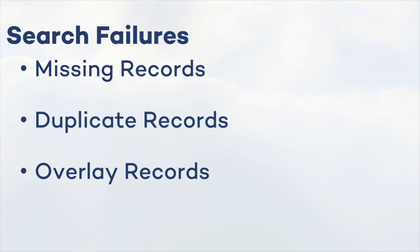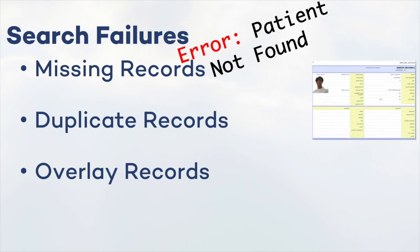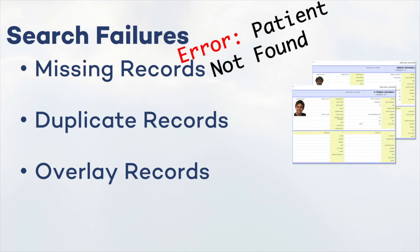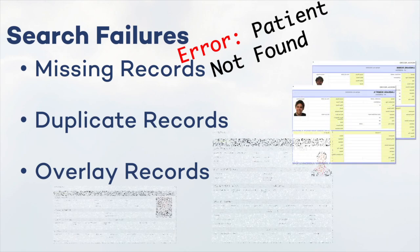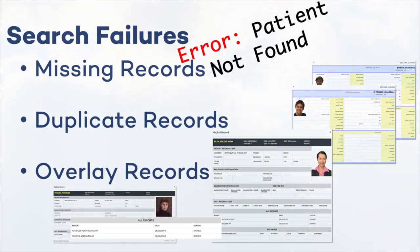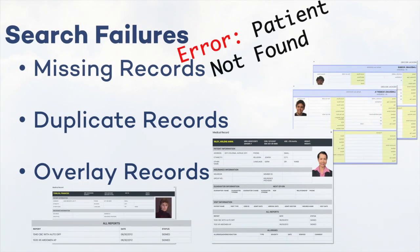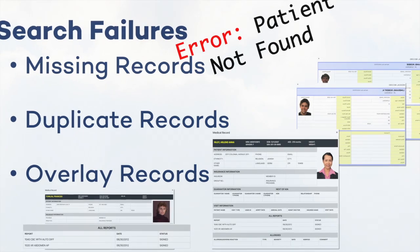All of these small errors in the EHRs contribute to search failures, and there's nothing that this older technology can do to find the records when the data doesn't match. Often we don't even find patients with the data we're typing, or we only find part of a duplicate record. Or worse, we have overlay records where we have the wrong patient and we put information into that record that does not belong to her. This is also a HIPAA violation.